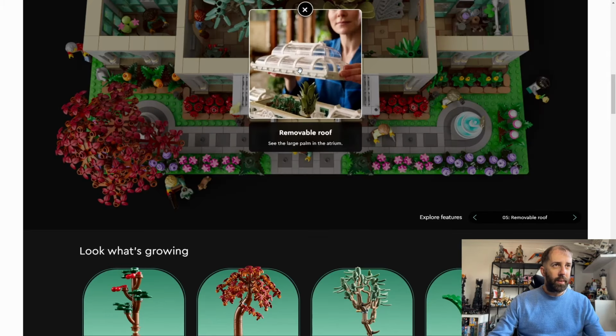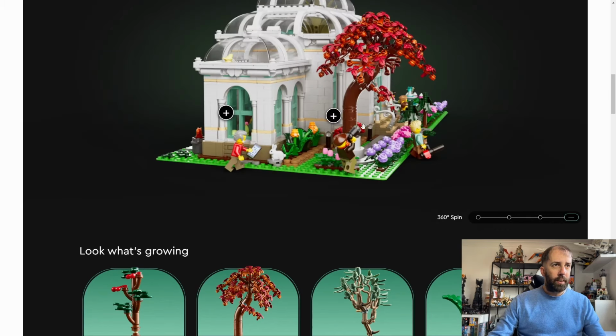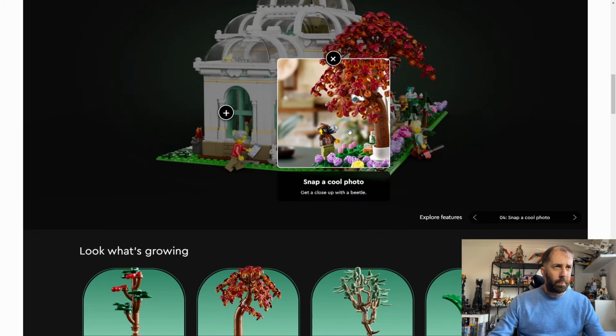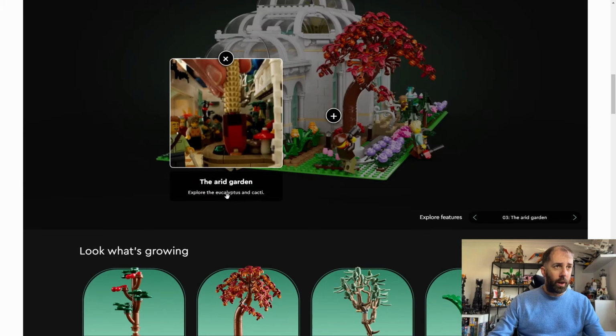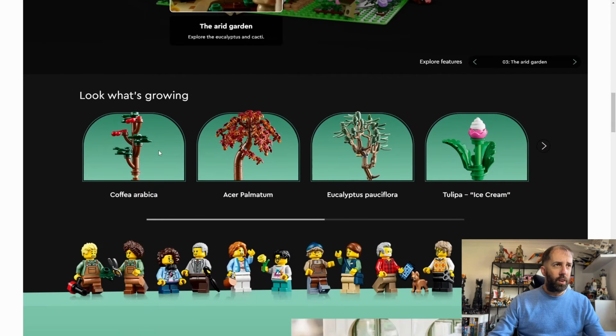Let's have a look at the front one there. The removable roof to see the large palm in the atrium. There's one more going around the side here. So we can snap a cool photo, get a close up with a beetle. Okay, so you get a beetle included as well by the sounds of it. And the arid garden, explore the eucalyptus and cacti. Yeah, that is awesome.